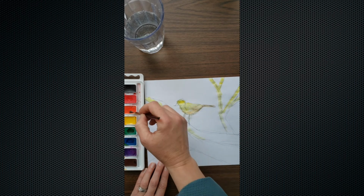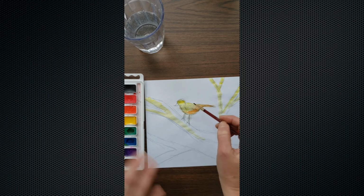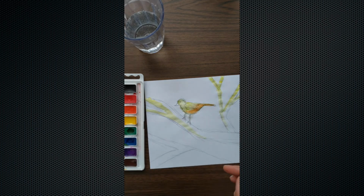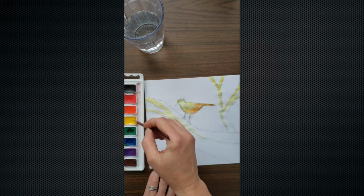But if I wanted it to be more controlled, I would have to wait till the first layer of paint dries. Or you could take a paper towel and press it down onto the paper and remove some of the watery paint if you don't want your colors to mix on their own.